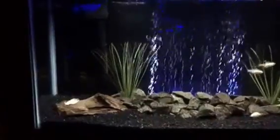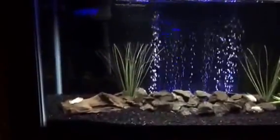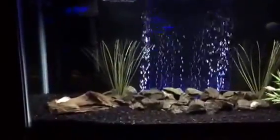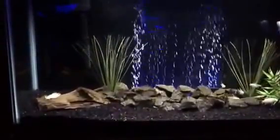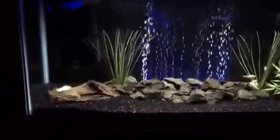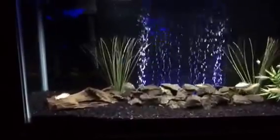Hey guys, I have been working on this compilation for about 2 months now. This is just to show off some of the plecos species that I do keep, and also to put a little awareness out there. There's a lot more than just common plecos out there, and you can get them all different sizes for all different tank applications. So stop buying those common monsters and broaden your horizons a little bit.